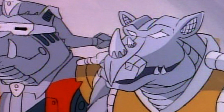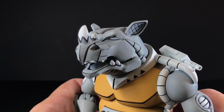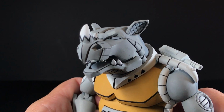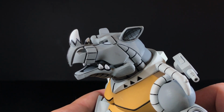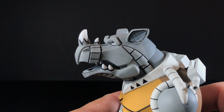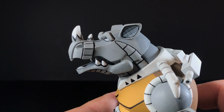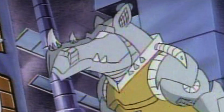And if you look at the action figure, there you go. You have all those nice little details. And I think they kept the proportions really well. It looks very close to how he appears in the cartoon. Now, there is a shot where, if you look at him in profile here, and then you look at this shot, his head is very long. But don't put too much stock into that. That's just that one scene.